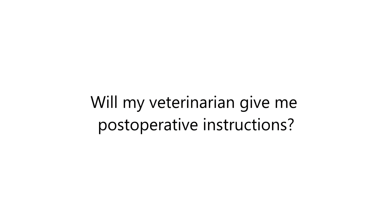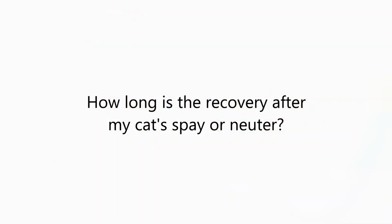Dr. DeHondt, will my veterinarian give me post-operative instructions? Yes, so when you have this spay or neuter done for your cat, we'll send you home with written discharge instructions, and we'll also go over those things in person too, so that everything is clear as far as what you need to do after the surgery, medications that need to be given, and care you need to have for your pet.